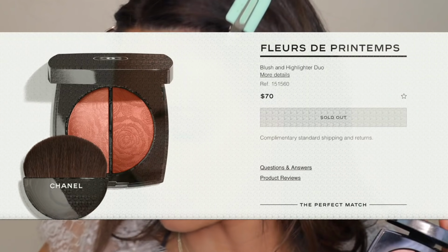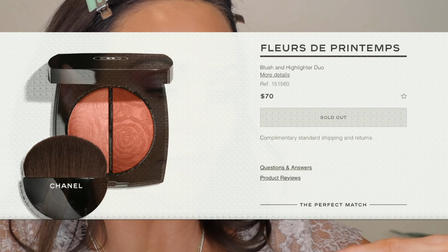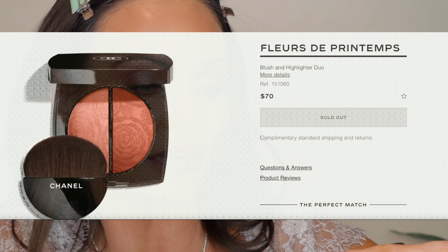So I still love this. I think it's such a beautiful bronzer. This is the only blush I have from Chanel, and I figured I would pop it on because it's kind of a Chanel day. I don't even know how you pronounce this, but this is made in Italy, by the way. But this is the Flores de Pretemps.